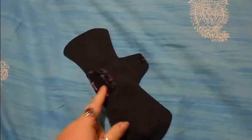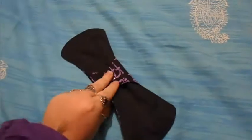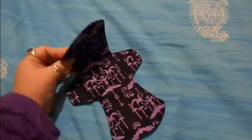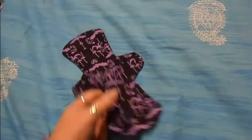It's a cotton top and just a plain black PU backing. It's quite a lovely trim shape. So nice and thin. Because of the PU backing, it's very trim, so you don't really feel like you're wearing a pad at all. So it's quite nice and comfortable.